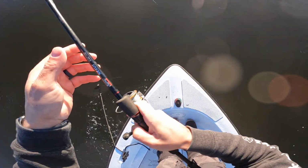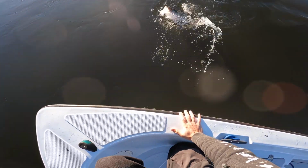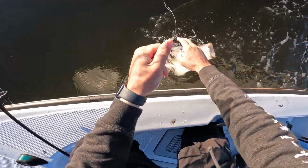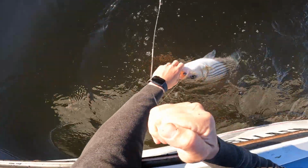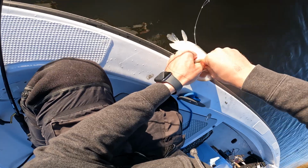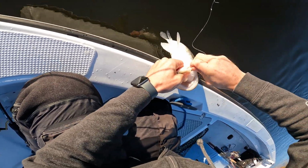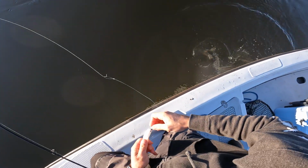And he absolutely swallowed it. Let's see what we can do with this guy so we don't damage him. See if we can do the least amount of possible damage. Okay, good. It's only in the roof of his mouth. There we go. No harm, no foul. There he goes.